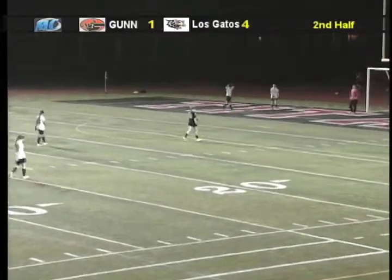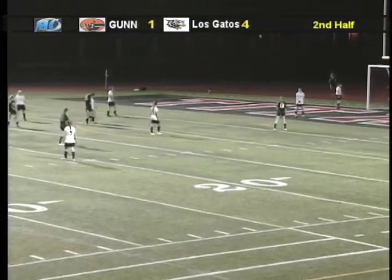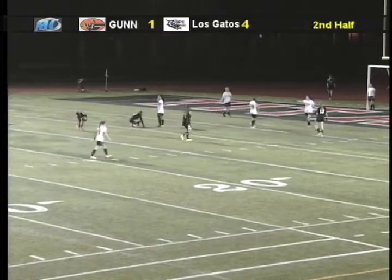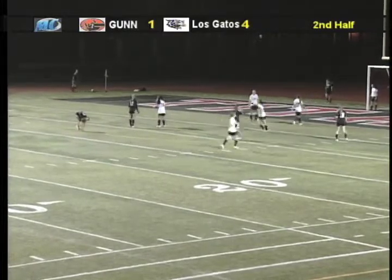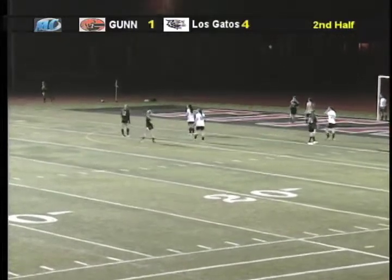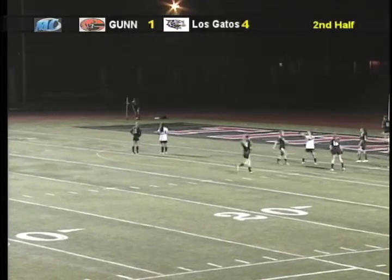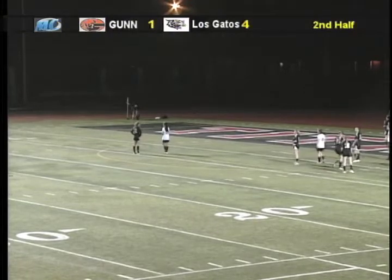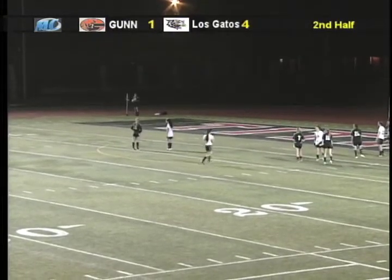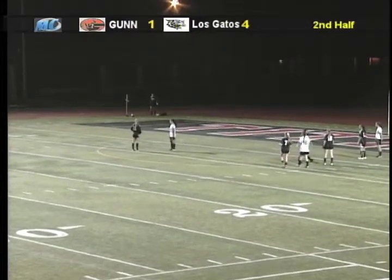And we've seen Los Gatos with a lot of corner kicks this game. I think probably upwards into the double digits at this point. And all those opportunities. I mean, of course, the one corner kick wasn't even their best one, but an own goal by Gunn. Yeah, Hannah Rosenberg getting the benefit of that one. She'll come over and take this one herself, obviously the corner specialist, being able to put the ball in the net no matter what it takes, even if it's knocking it off a Gunn player or an opposing player.